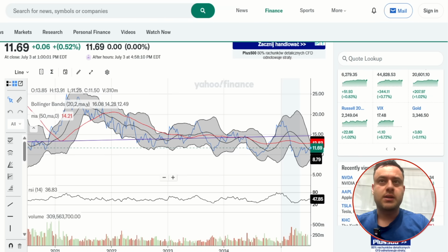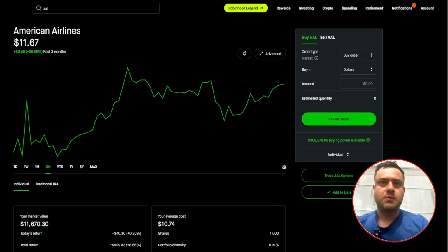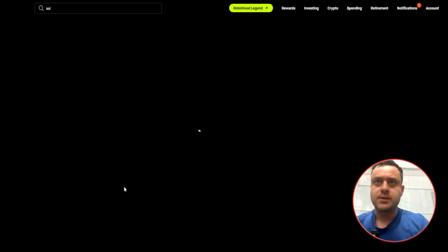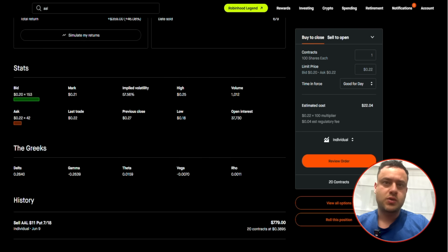Versus American Airlines, because right now the stock is fairly cheap, in the last 3 months it's actually doing very well. It bounced very hard off of its lows here of $9. And now it has a steady trend. So I personally have some 11 puts that I have sold here. I'm already up. And if we take a look at the delta here, the delta is going to be higher. The delta on this option is 26.